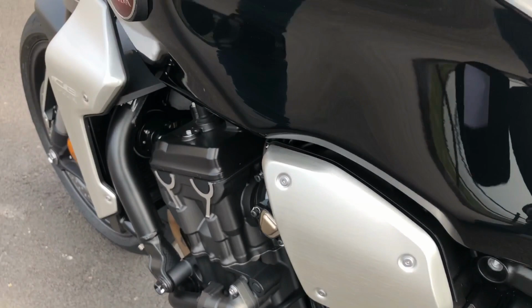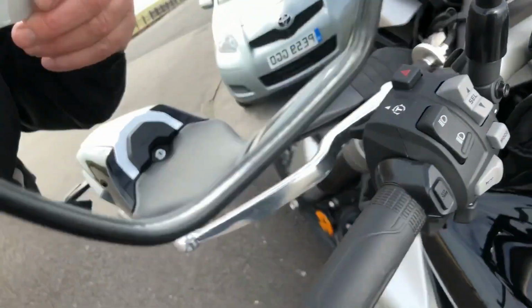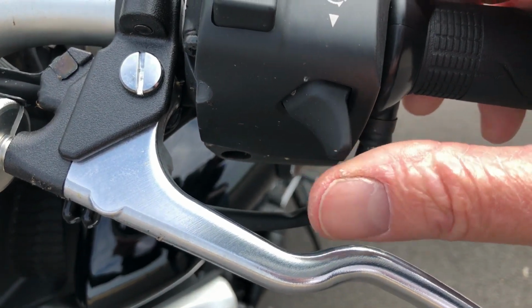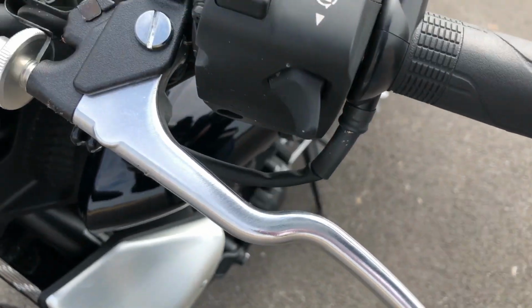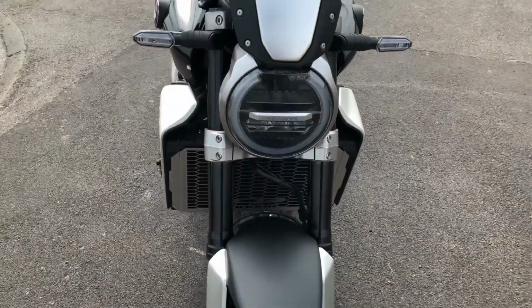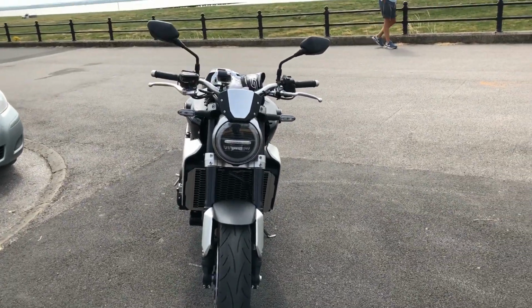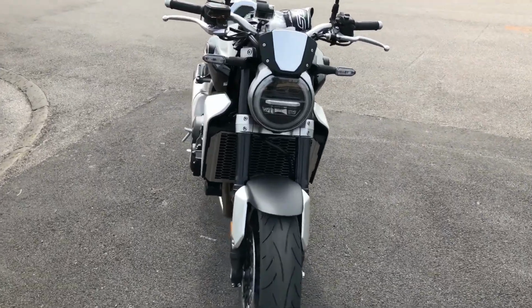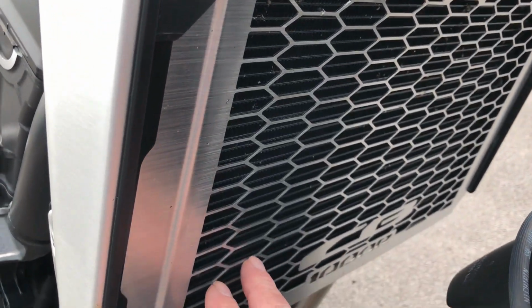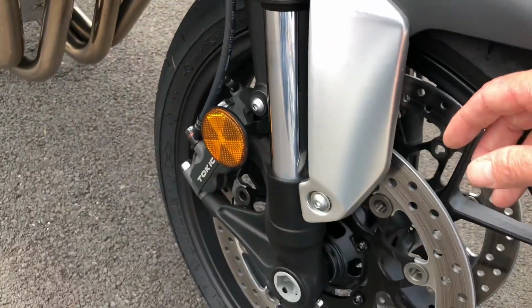Again, that's this side. There's all your controls. That's that traction control button I was talking about. On that side, there's a little switch there. Non-adjustable clutch lever. And there's the front, which is different, to say the least. Oh, also on the CB1000R Plus, you get a shiny radiator grille. I forgot to mention that. And daft things like these.